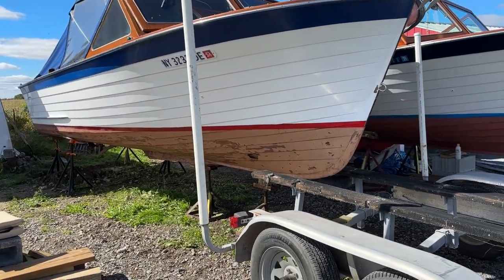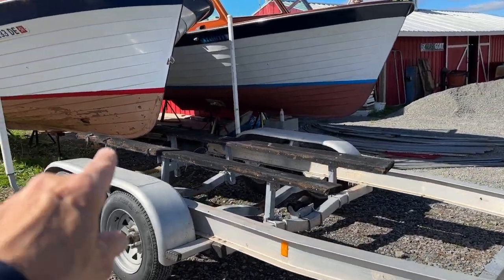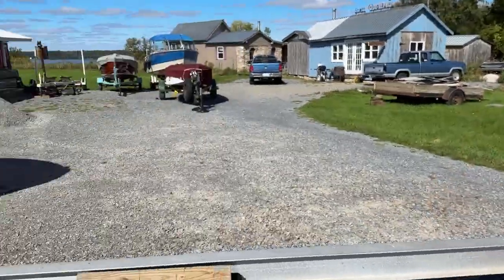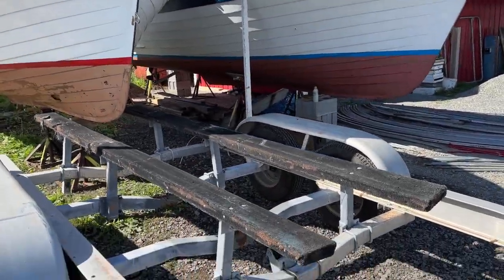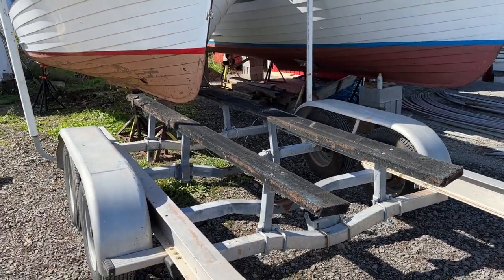Hopefully we've got everything jacked up the right amount. Spec, don't go under there. You can see it looks a little high, the bunks, but we still gotta lift the trailer up in the front, which will bring the back of the bunks down to more about the height of where the front is. So we're gonna take our time.